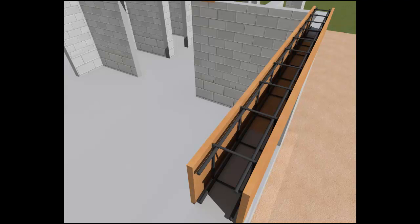The cost of one 10 mm rod is 1,520 naira. The cost of 10 mm rods in one stirrup equals 152 naira. Each stirrup costs 152 naira. So the total cost of stirrups in all our lintels combined is 51,680 naira, and this is approximately $140 or 119 pounds.